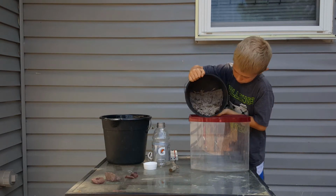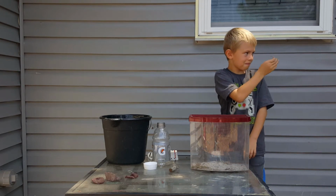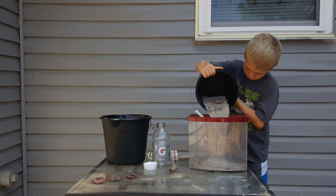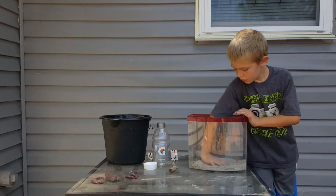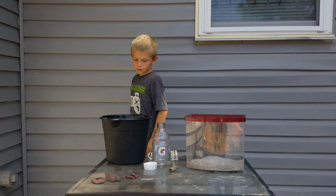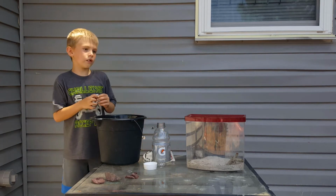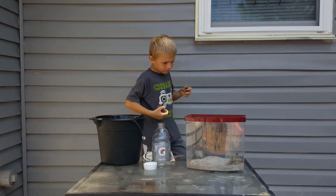So now let's get started making their tank. Brahminal like being on the, so like no predators can get here. Okay. Now I get the lava off.